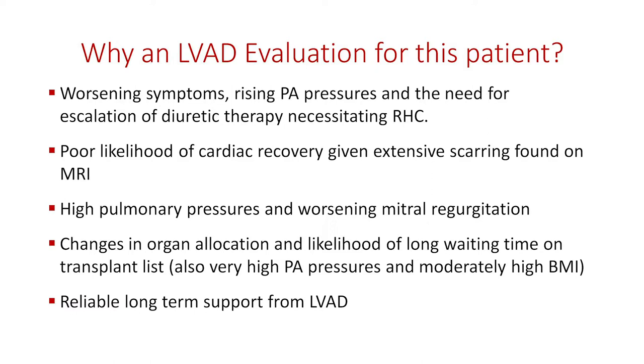Also, her very high pulmonary pressures at the time precluded transplant. And she had a moderately high BMI, so that may have held up her getting transplanted at the time. And the HeartMate 3 had just been released, so she had reliable long-term support possible from an LVAD.